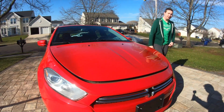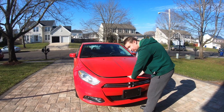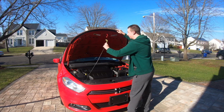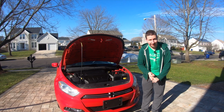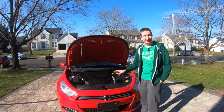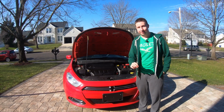Now, while we're talking about the differences between the SXT and Rally, we might as well talk about the engine. All right, so under here, this is slightly different. The Dodge Dart was available with 3 different engines. You could get the 1.4 turbo, which, judging by information from my local mechanic, is a horrible engine, and it's really slow, and I shouldn't get it. That is what the very base model gets.